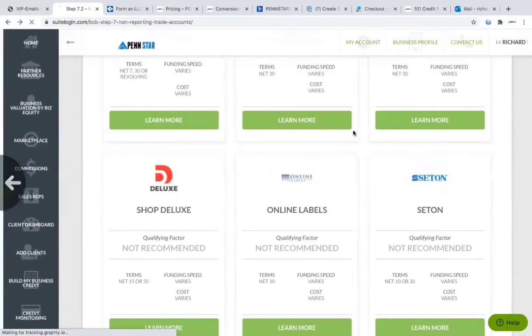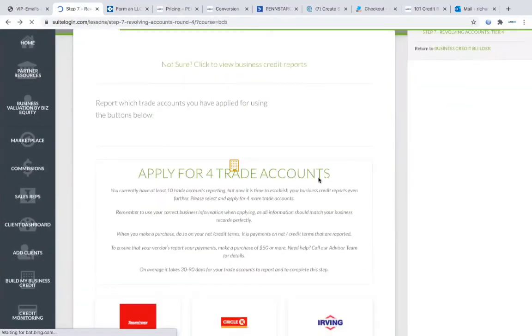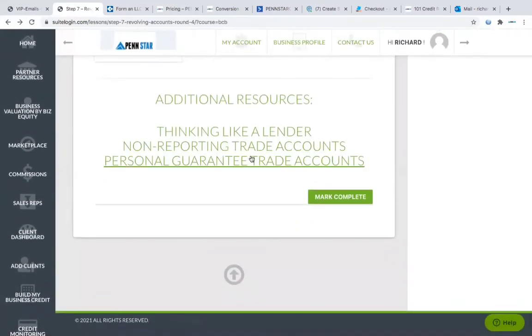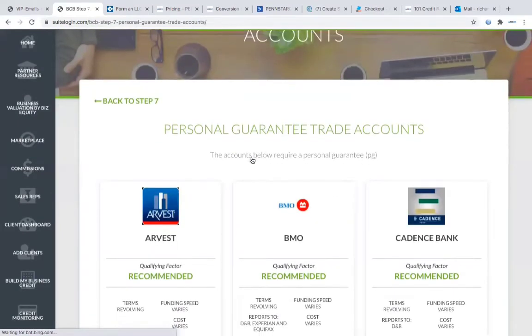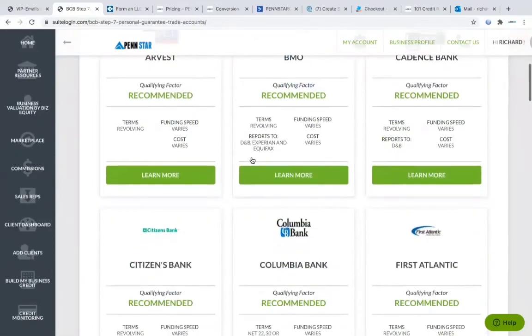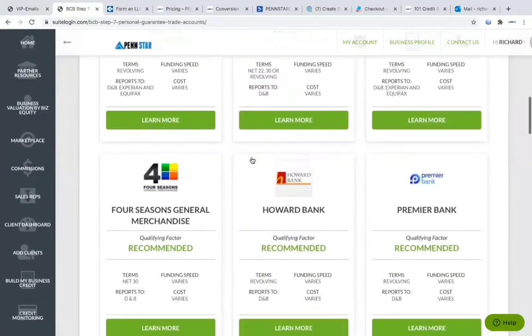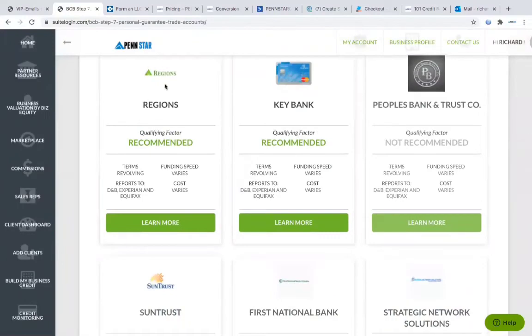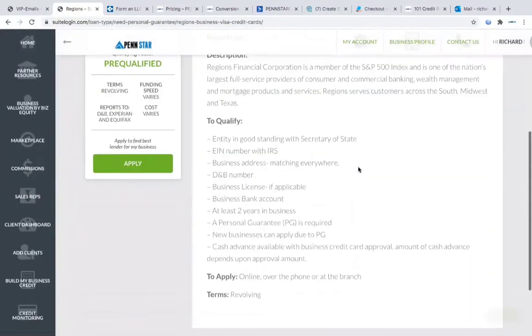And those are just the accounts that don't report. Let's go to the accounts that require a PG, personal guarantee trade accounts. These accounts are something that you're going to have to provide a personal guarantee for. So if you have a decent credit profile, you want to do a PG for these. Regions is one of them we talked about earlier. That's who I bank with.